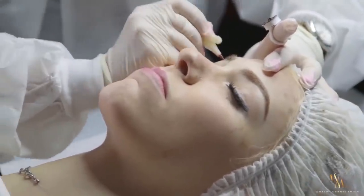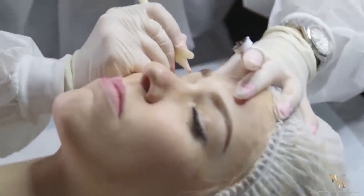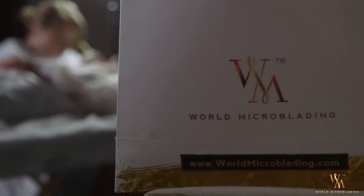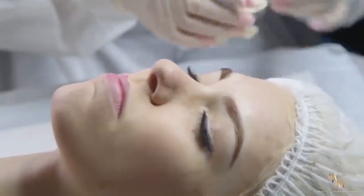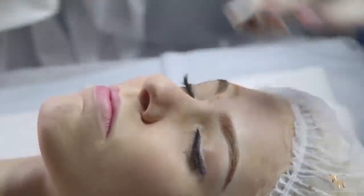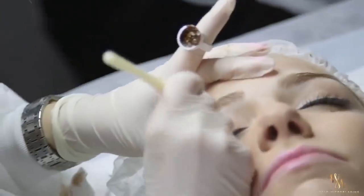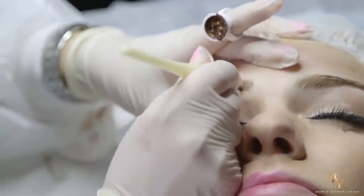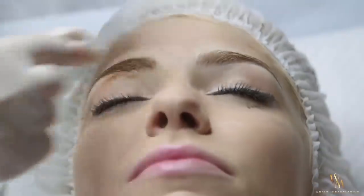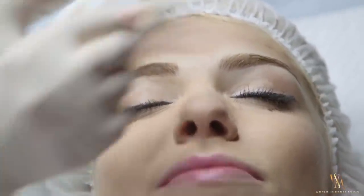Now you should basically be able to see the difference between both eyebrows, in the sense that this one is more full. And then I blend the areas. Almost done.